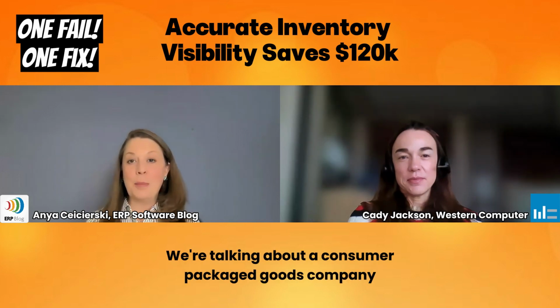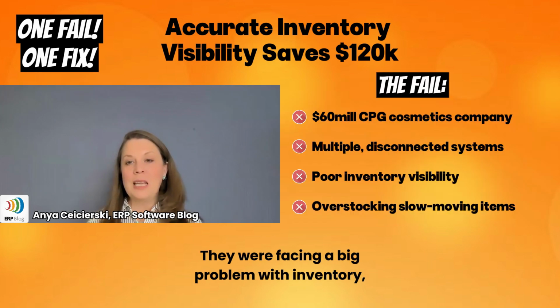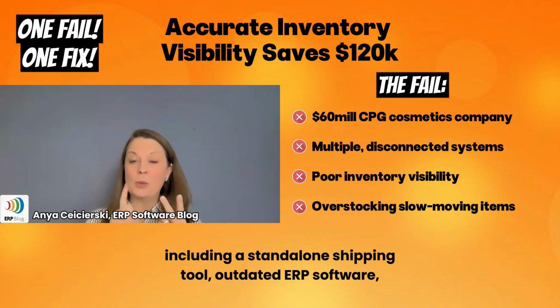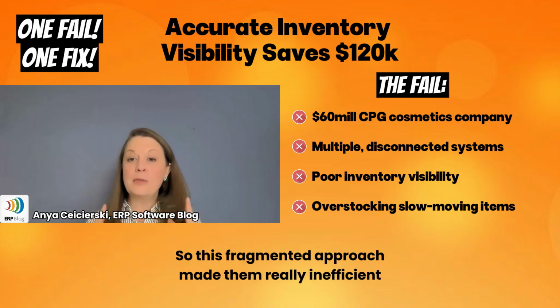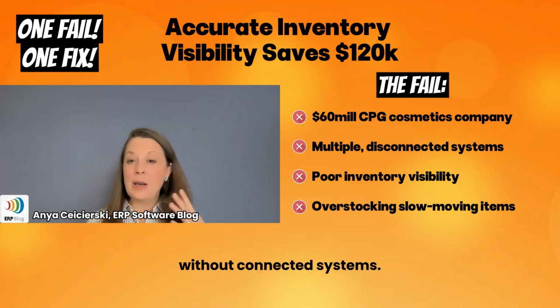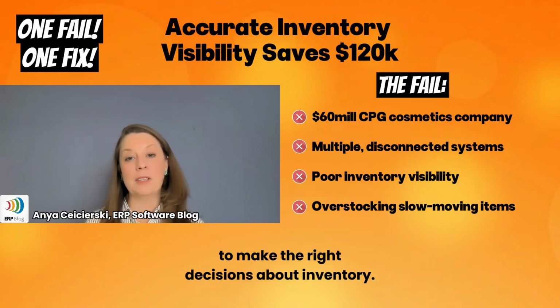We're talking about a consumer packaged goods company selling cosmetics with about 60 million in revenue. They were facing a big problem with inventory, trying to get accurate visibility. Why? Because they were using multiple systems, including a standalone shipping tool, outdated ERP software, and separate inventory trackers. This fragmented approach made them really inefficient, and it ended up costing them hundreds of thousands of dollars because they were overstocking slow-moving items. Without connected systems, they just didn't have the visibility they needed to make the right decisions about inventory.